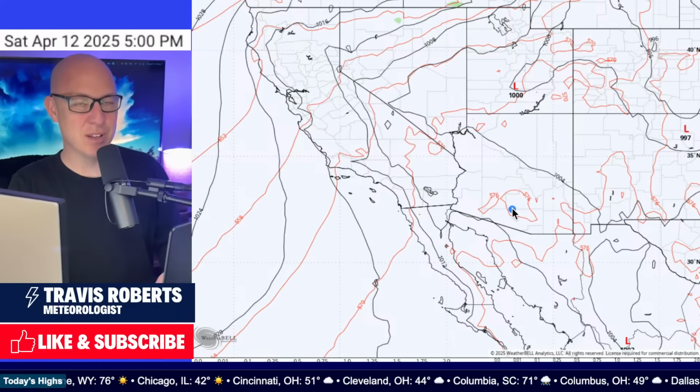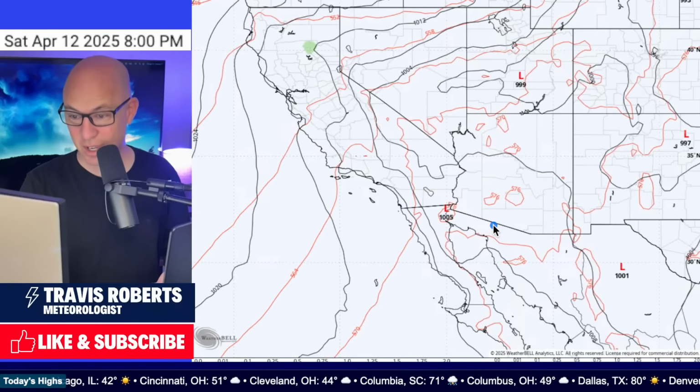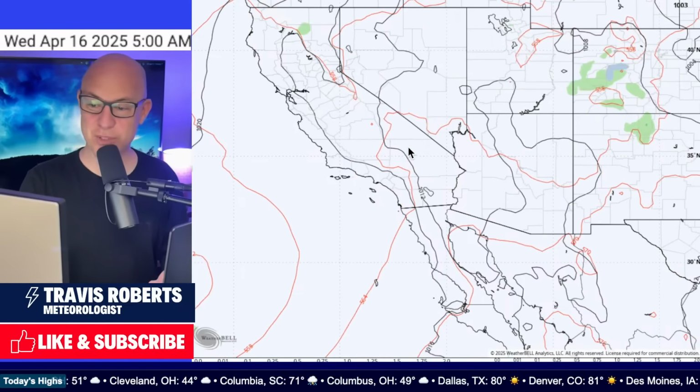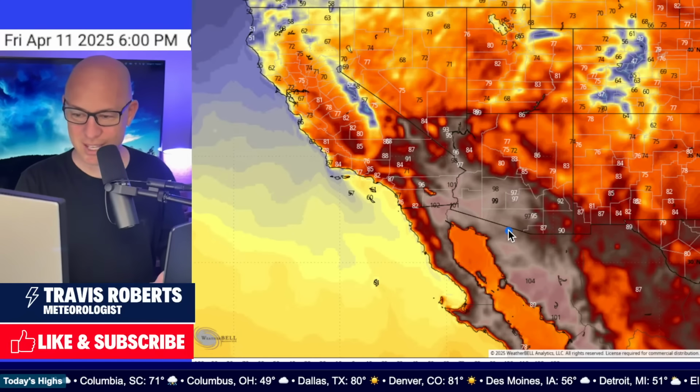Across the southwest, hot, maybe record-breaking hot, too. Triple-digit heat into the deserts. And not much change going on here through the weekend. Maybe some showers across Colorado. This upper low could bring some precipitation, maybe more clouds into Southern California and the far southwest as we head into maybe Tuesday and Wednesday of next week. But the heat is on.